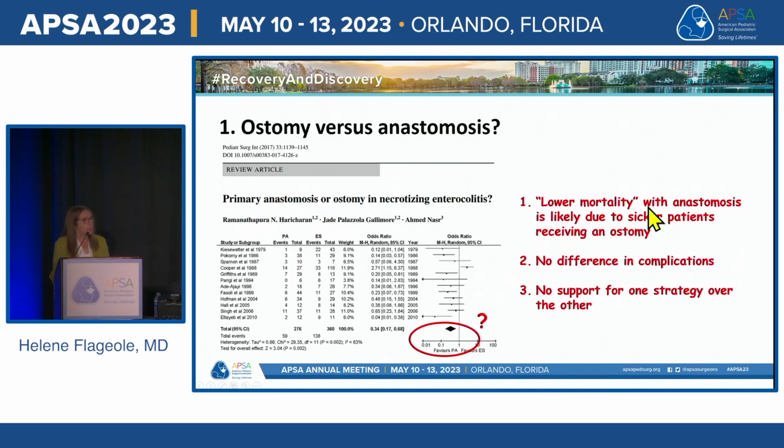And then the last study I'll bring up is another systematic review done by the group in Ottawa, where they didn't find any difference in complications in that study. Also, I will add, composed of retrospective studies only, but they did acknowledge that the patients who were selected for anastomosis were likely less sick than the patients who were selected for a stoma. So a pretty big selection bias there.